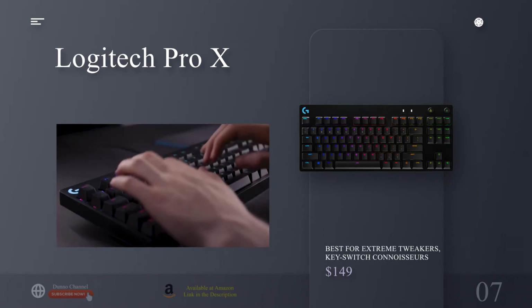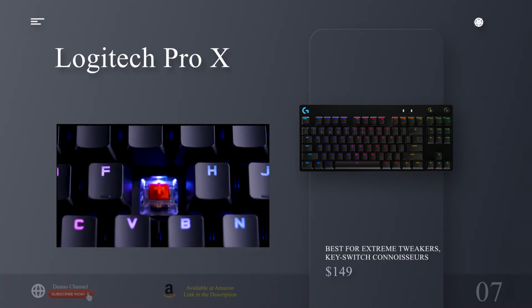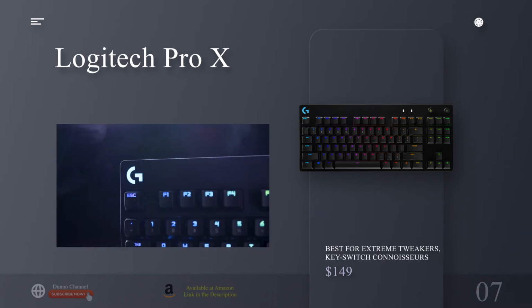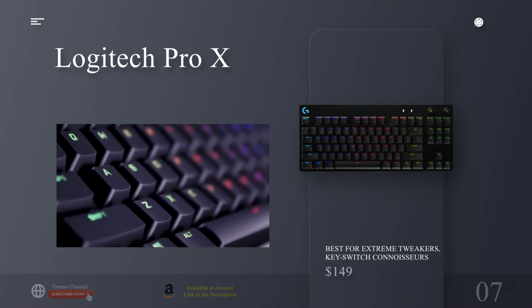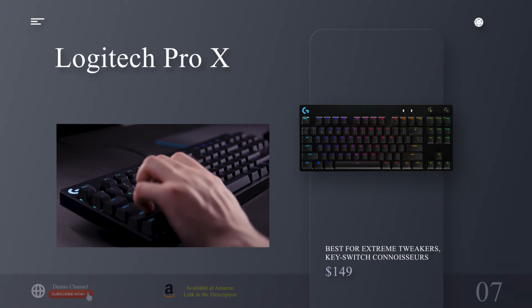The bottom line. How particular are you about your gaming keyboard's key switches? Logitech's Pro X adds the nifty, if super niche, ability to change them out, one by one. It's extreme, but it's also one of the better ESPORTS keyboards around.